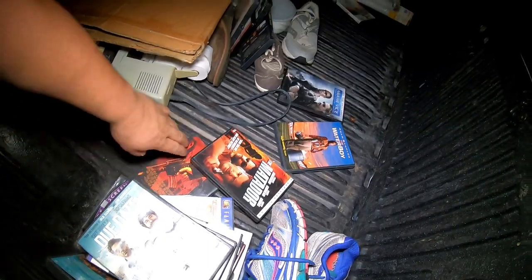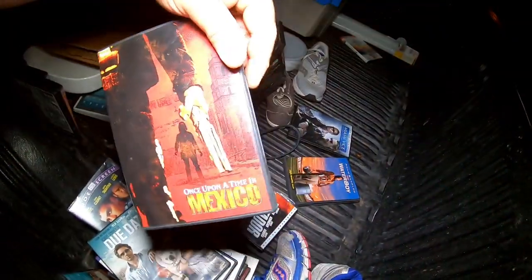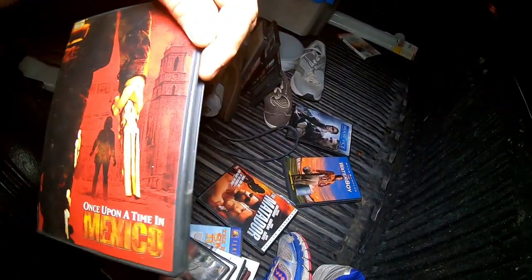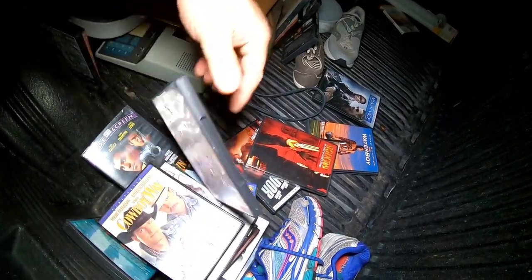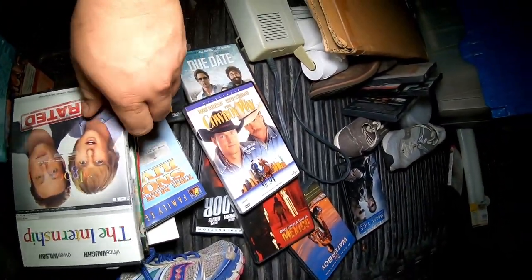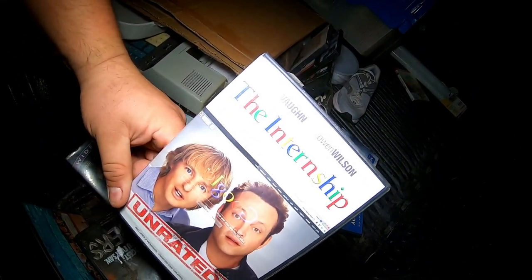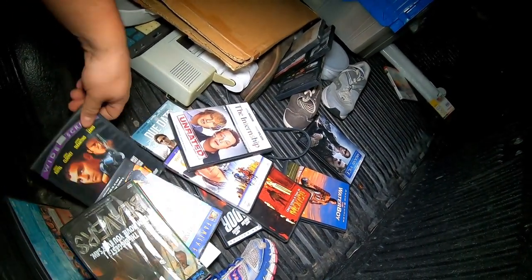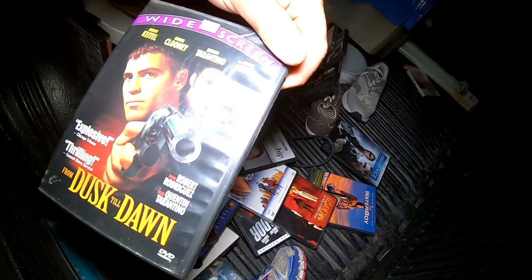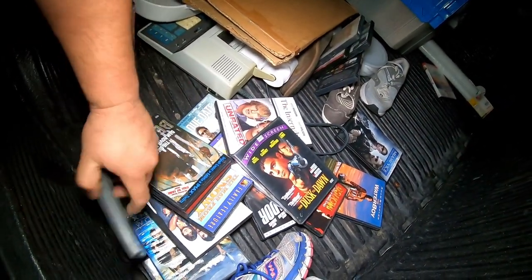Let's see. We got a bunch of movies. Some decent titles in there. We'll go through a couple of them. Once Upon a Time in Mexico. Pretty good one. Due Date, The Cowboy Way, The Internship, not a family movie, but it's pretty hilarious. From Dusk Till Dawn, classic. There's some good ones in here. I'm pretty excited about that.